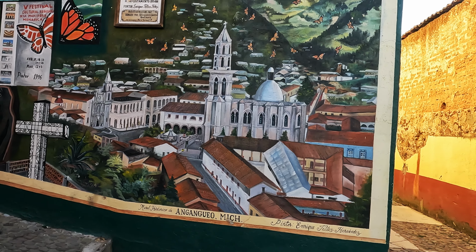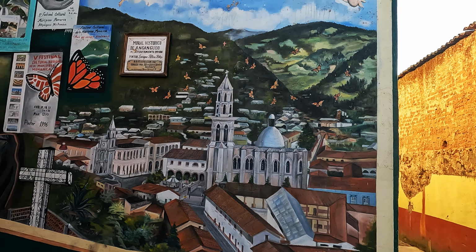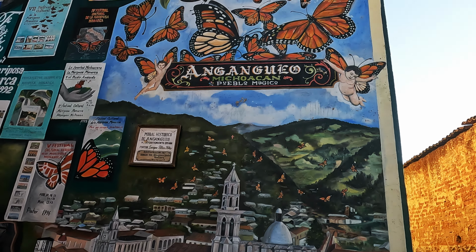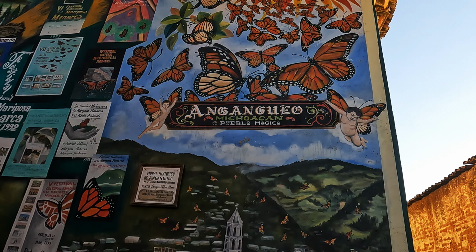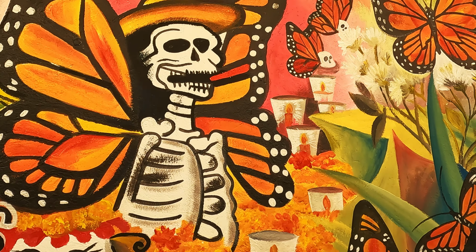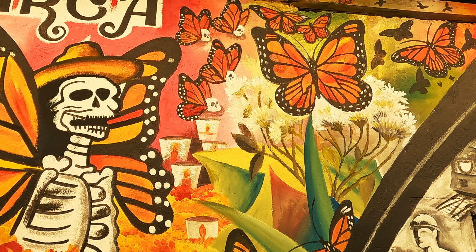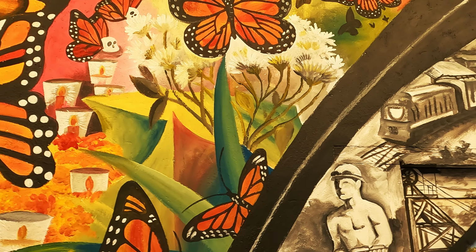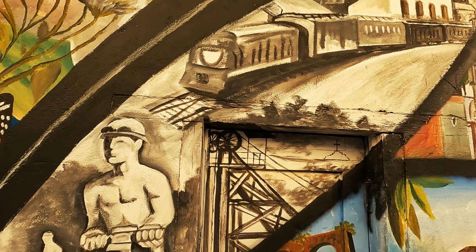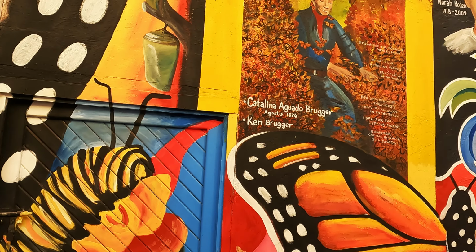Look at this wonderful mural of the town, Angangueo. I also like this monarch skeleton. Very good, very good. Flying skulls that are monarchs. Epic. A little bit of history here, mining history of the town, and a famous National Geographic cover.